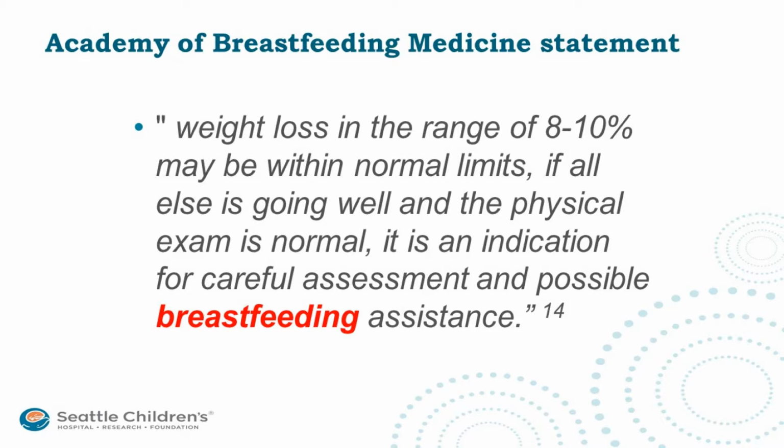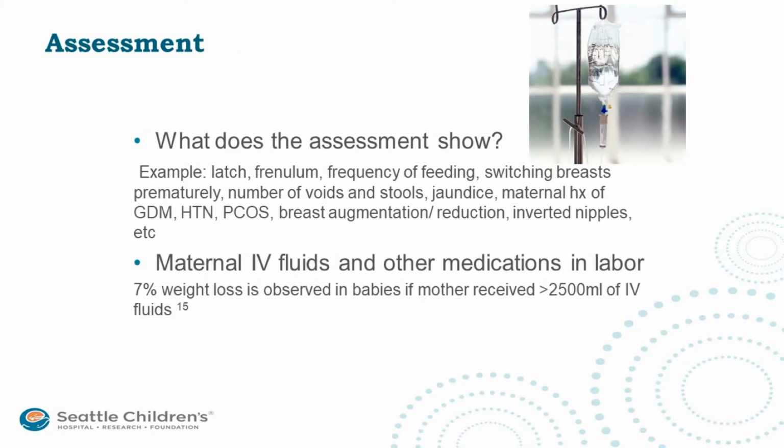So if everything is fine, this baby looks normal, this baby just needs to be seen by lactation, and not just to be seen, but probably there's going to be a lot of hard work we have to do with this baby, right? But it doesn't say that we have to jump into supplementing this baby with formula. All right, they need breastfeeding assistance.